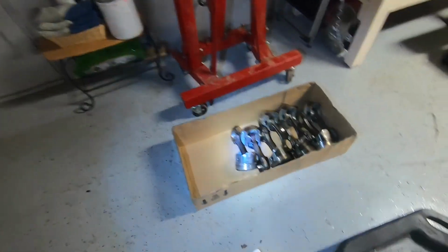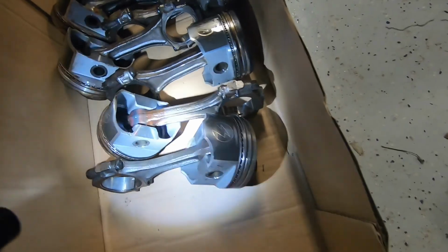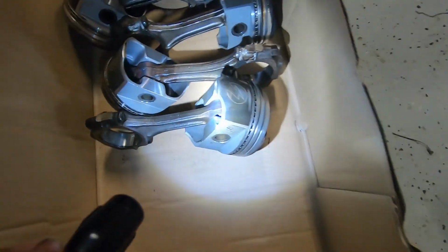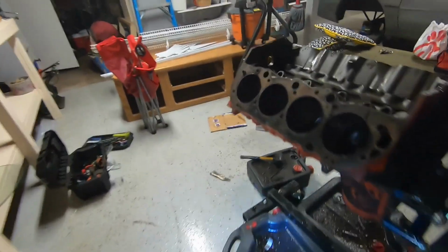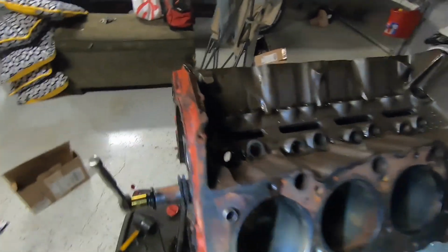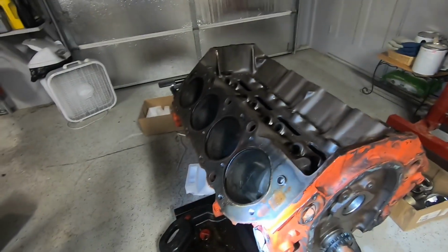What I did find out though, these are Speed Pro, I think is what they're called, but these are aftermarket pistons with forged aluminum heads, so they actually are pretty decent. I looked at the pricing new and they're like 600 bucks, so hopefully we can reuse those, get some forged rods if we don't already have them, and then go from there.